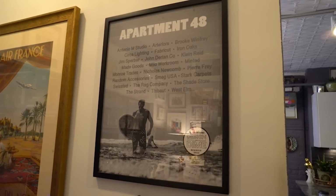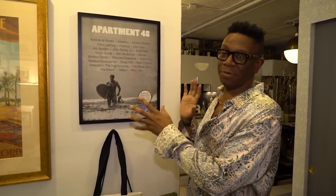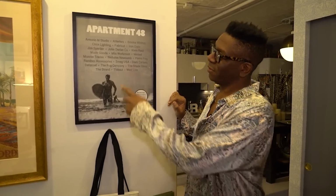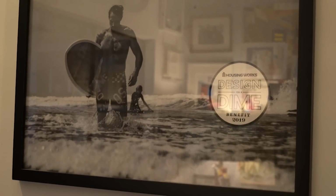This is a poster that we created for Housing Works. We do this charity called Design on a Dime every year, and every year we create an image to thank all the people who donated, because it's a charity event, and we listed all the people that gave to us. We did a surfer vibe. It was a lot of fun. Housing Works is a really good charity.